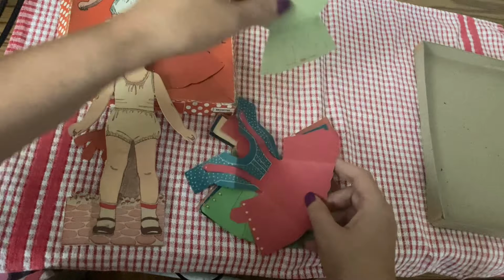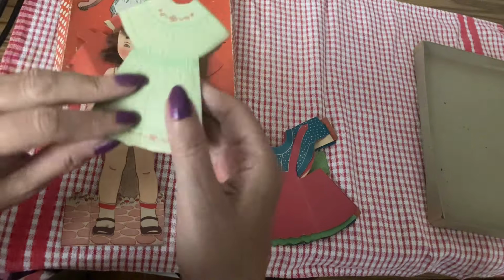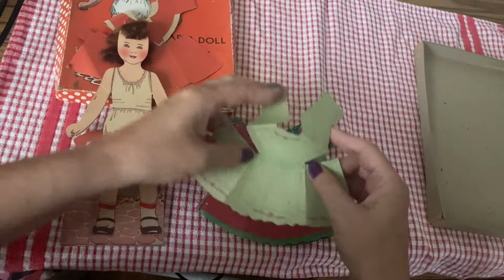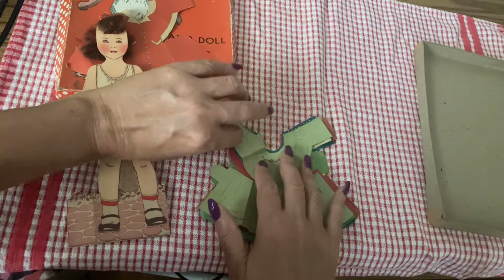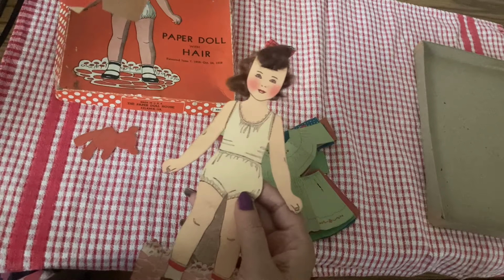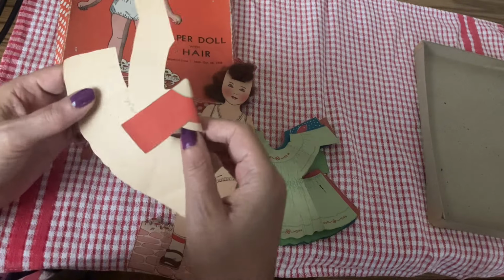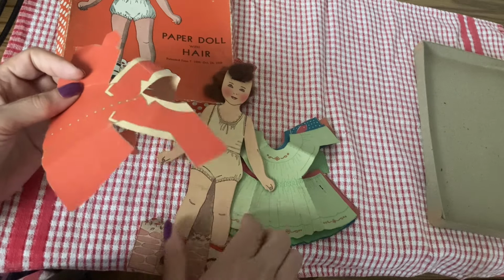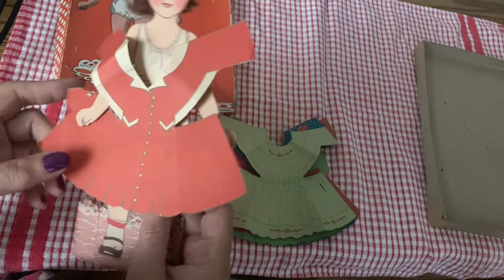This one is not. It'll be the most permanently bent of all. But I don't see any harm in flattening it, seeing that the others are flat. Okay. On the backs of the clothes, written in pencil, it says Margaret. So let's call her Margaret. We saw several Margaret outfits.